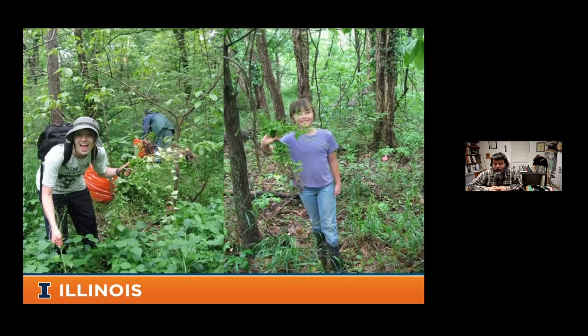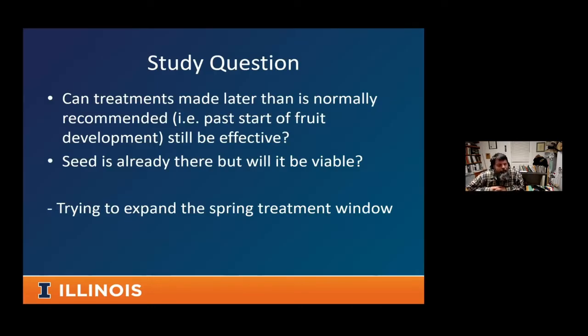And that's very effective, but it's also very labor intensive. It takes a while, and so it slows you down on the amount of garlic mustard that you can control in an area. So what we wanted to look at was, is that recommendation for stopping herbicides when the plants start flowering a valid recommendation, or can you actually go a little longer than that? Specifically, can you make these treatments later than what is normally recommended, in other words, past the start of fruit development? There's already fruit on the plants, so can those treatments be effective, and will the seeds that are already there be viable, or does the treatment kill those seeds? What we're trying to do is expand that window in the spring when you can use herbicides.